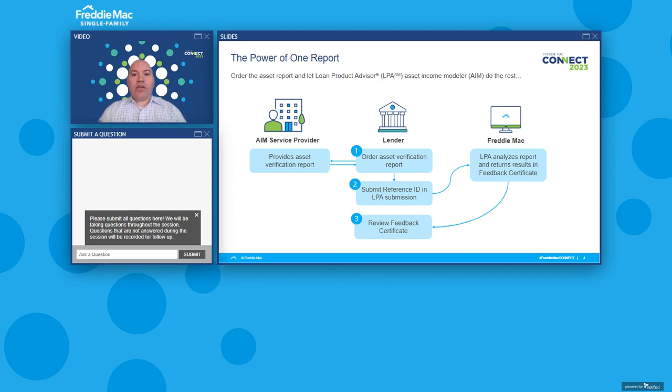Great. Thanks, Lewis. So at Freddie Mac, we've observed that the technical integration with LPA and AIM is not that difficult. What takes a little more time and focus is really around the operational component. It can be a challenge. You just need to take a little bit of time to step through and figure out how it works with your process.